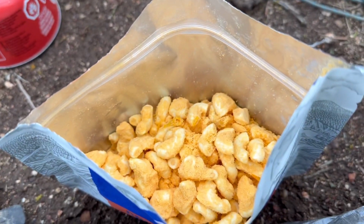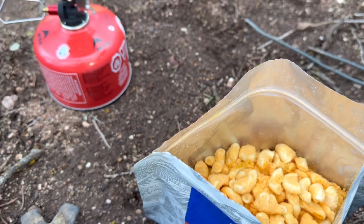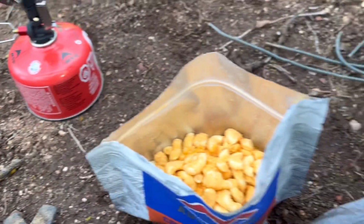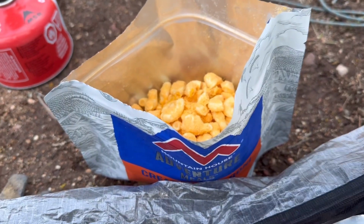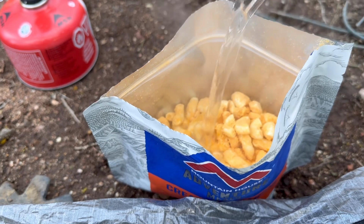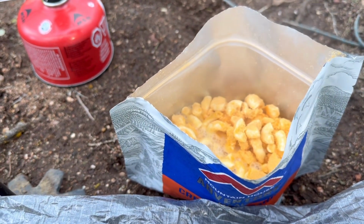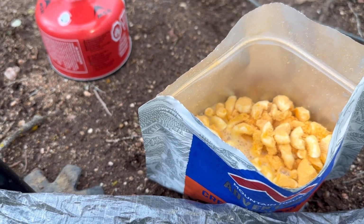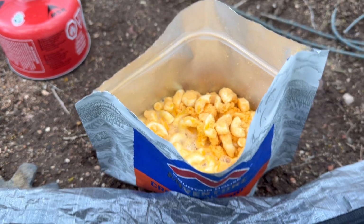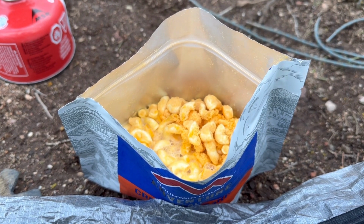This is what freeze-dried mac and cheese looks like. You can take the water. Pour it on in. And then close up the bag. Give it a shake. And let it sit for 5 minutes.